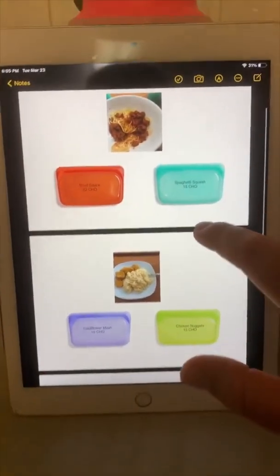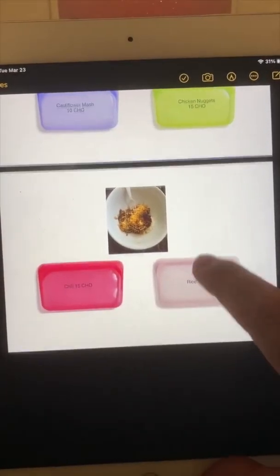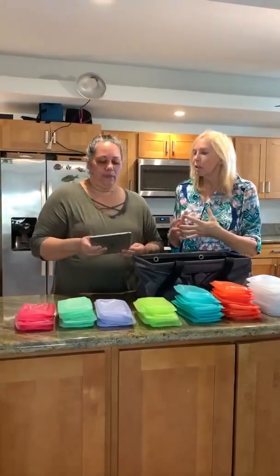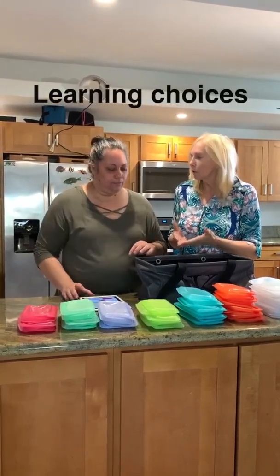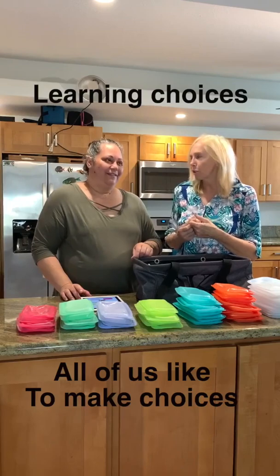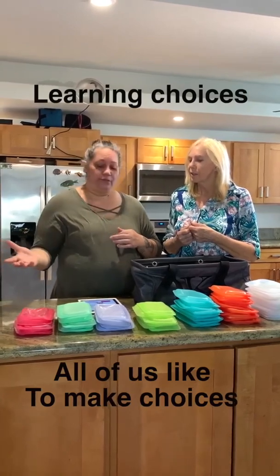I love that you do this with the iPad. So you've got the picture of the actual food and then the two colors. Right. So this could work for any level of cognitive scale, if they know colors and they can associate the picture. And I love that she can make her own choices, because a lot of times with my daughter, I'm giving her food, and I think they get really frustrated with that. I think like any other human being, we like to make choices for ourselves. Our children like to make choices for themselves too.